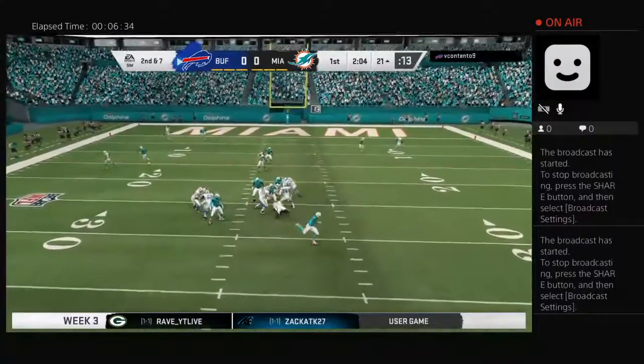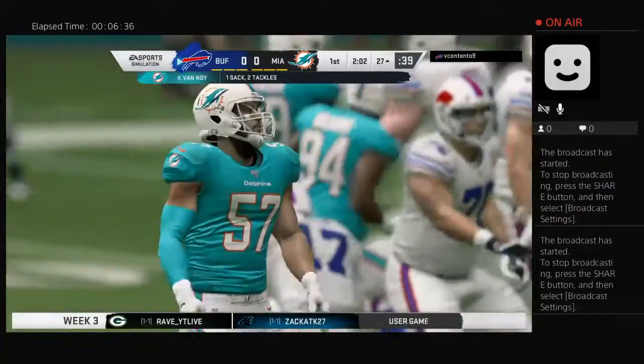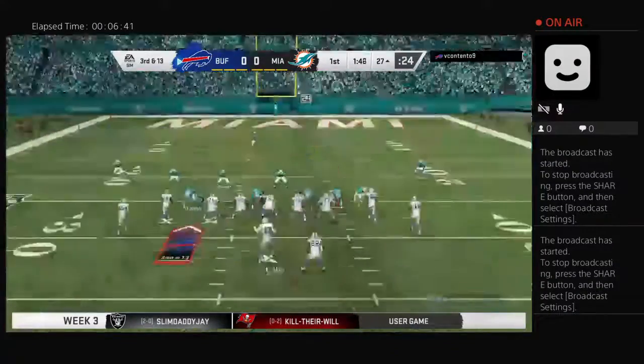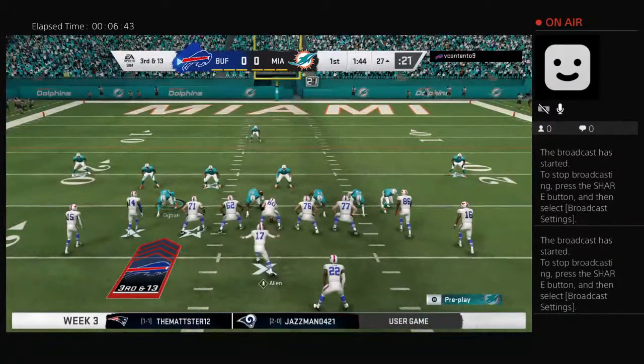Second and 7. Allen, and he's going to go down back at the 27-yard line. He's sacked. Kyle Van Noy. Credit him with a sack, and it goes as a loss of 6.